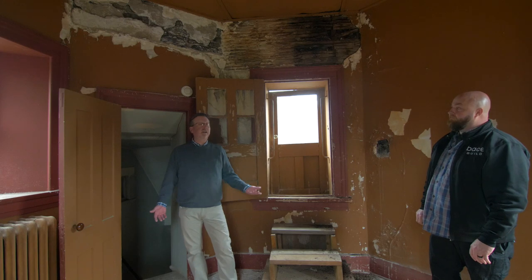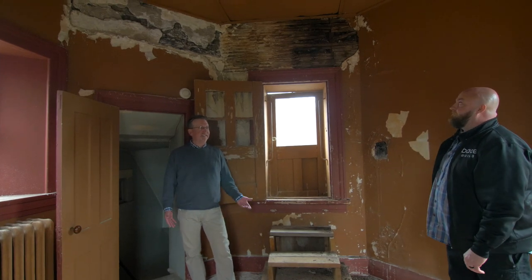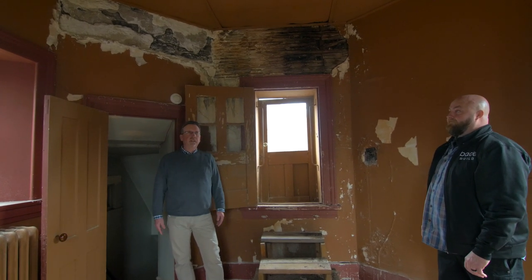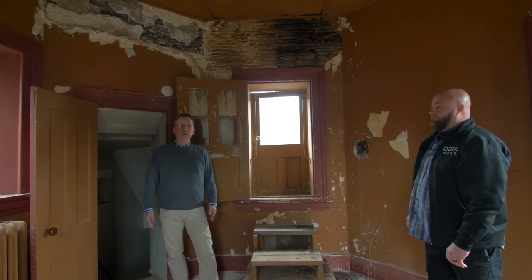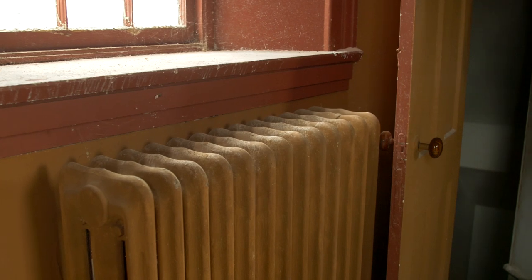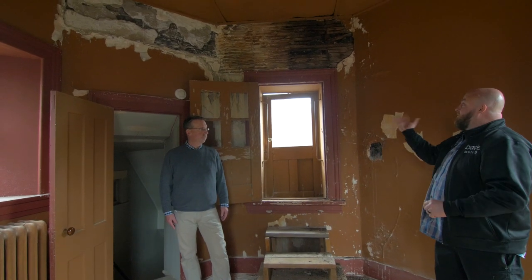So here we are at the room at the top of the turret of the castle, classic castle space. And this is really illustrative of original conditions of the castle. Interesting, this was intended as a finished room. It has hardwood flooring, trim on the windows, a heat source. It must have been pretty decent in its day when it was new, but now it's pretty raw.